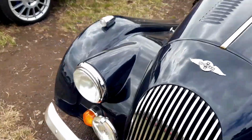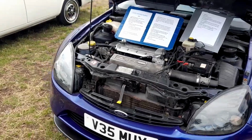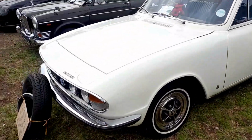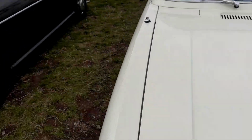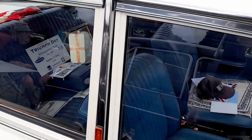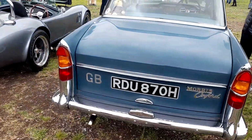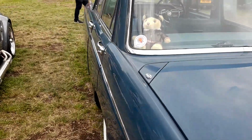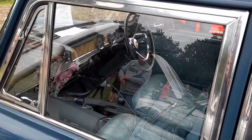Morgan. Very nice to see a Morgan here. Full Racing Puma. We've seen this before, ladies and gentlemen. Triumph 2000. Morris Oxford. Do forgive me if I'm skipping a few cars because there is an awful lot to see here.